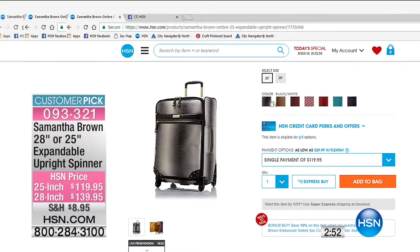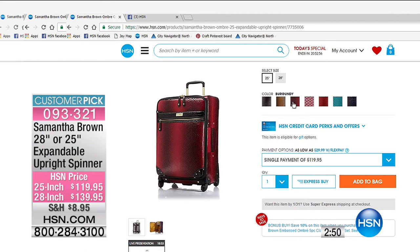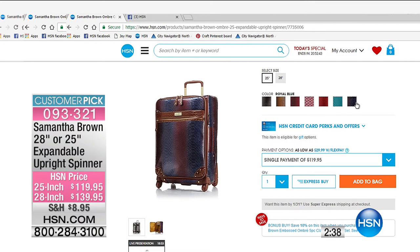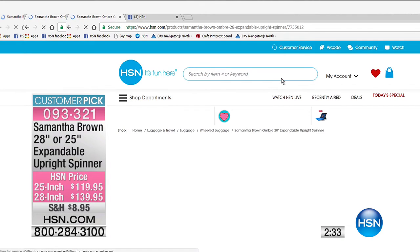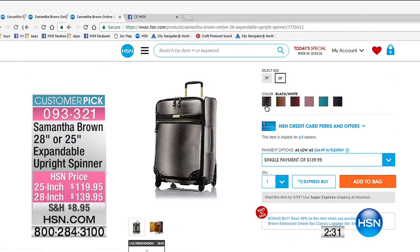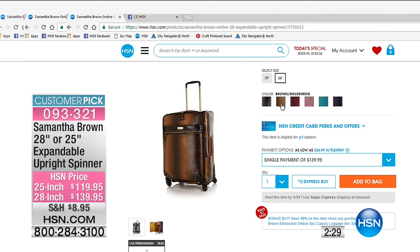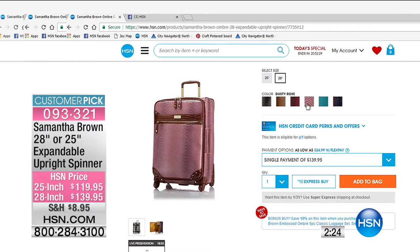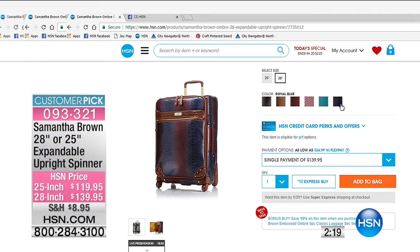But we've got a lot of colors. I don't say we have all the colors. I think we do. So we have the black, white. We have the brown goldenrod. The burgundy, which is always Samantha's favorite. There's the dusty rose. That's what I'm showing you out here. There's the koi orange. And then we also have peacock. And then the last one is the royal blue. So that's in the 25 inch. In the 28 inch, this is what we have. We have the black white ombre, the brown goldenrod, the burgundy, the dusty rose that I'm showing, the peacock, and the royal blue.